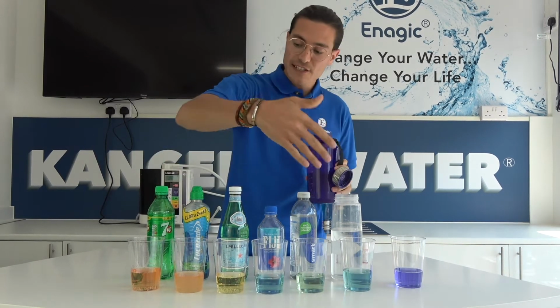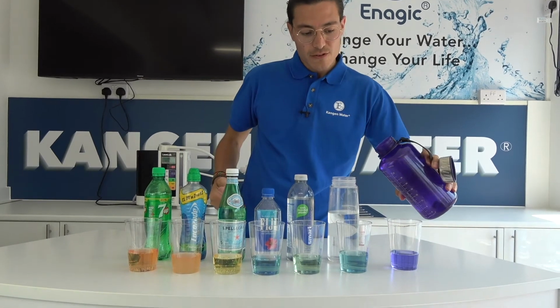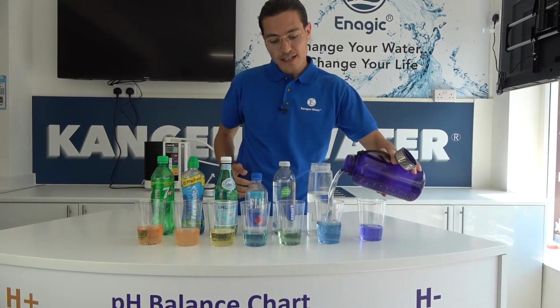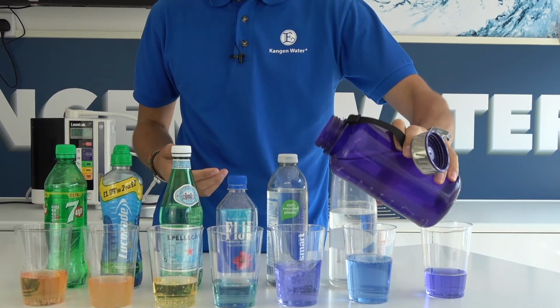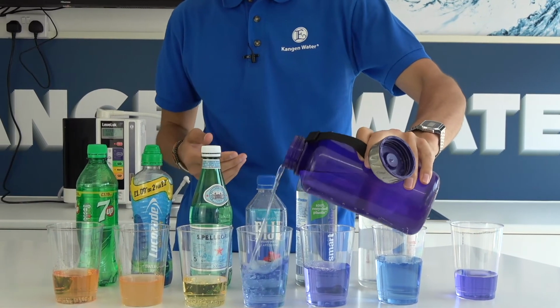Imagine this is your body. What happens when you start to drink Kangen water, you become alkaline. Your body, you become alkaline. Your body, you become alkaline.